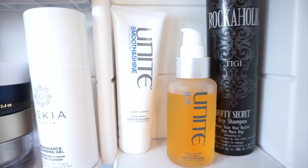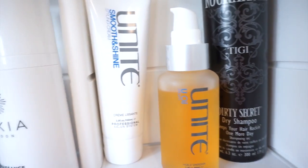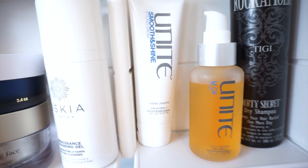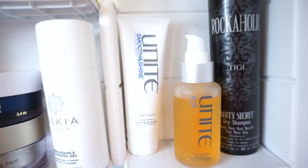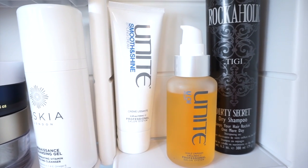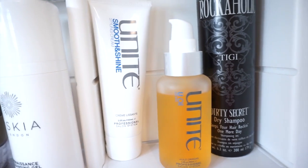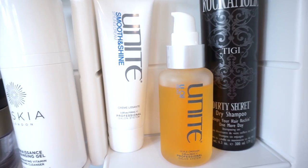So when I get out of the shower with wet hair, I first do the It's a 10 Miracle Leave-In product, and then I do these two products together, and then I dry my hair, and I absolutely love it. These products are amazing. They're so luxurious feeling, and they don't weigh my hair down, but it gives it just the right amount of moisture and hold. I just love this combination.